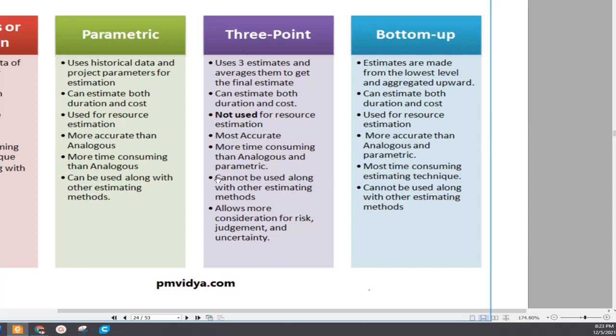So this one is least accurate, this is more accurate than the analogous, and this is more accurate than the analogous and parametric. Least time consuming, then more time consuming, and the most time consuming estimate technique. This can be used along with other estimation methods, and this cannot be used along with other estimation methods.